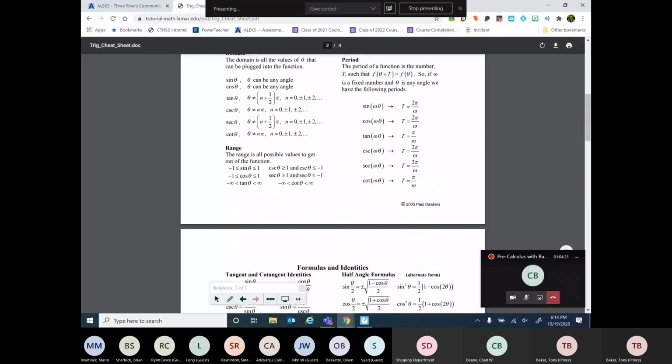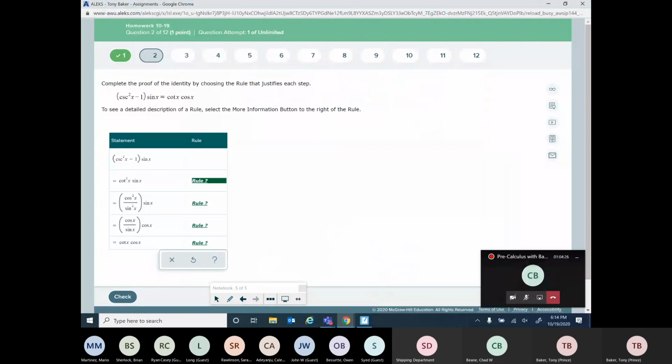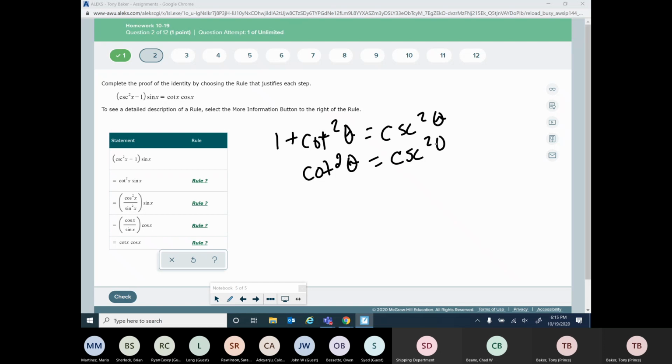For this one, that first rule that they used is a Pythagorean identity. That one was cosecant squared equals 1 plus cotangent squared, and it was basically just a modification of that. So what they did was they moved the 1 over. So cotangent squared theta equals cosecant squared theta minus 1. So that's the rule they use. So we're going to look here, and we're going to pick the Pythagorean rule.